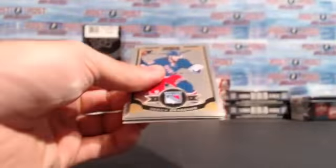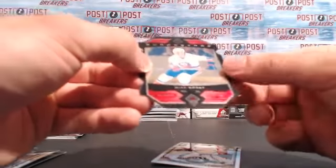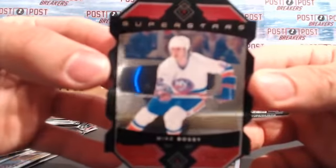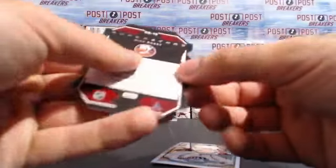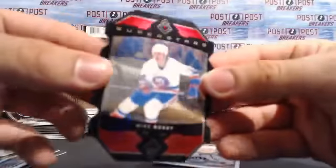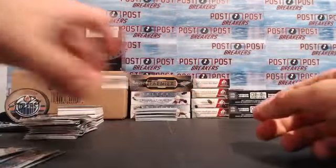And last pack, guys. All right, this looks interesting. Superstars Mike Bossy. Looks like some sort of die cut card for the Islanders. No numbering on this, but pretty cool looking card. Superstars Mike Bossy for the Islanders. And base.